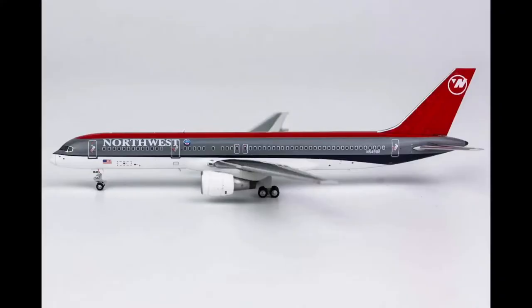Very good. Next one down, we have the Northwest 757-200 in the red and gray livery. I'm pretty sure that's the last livery they had before they were gone. This one looks amazing. The non-winglets look very, very good. It looks very, very nice. Very good retro release there.